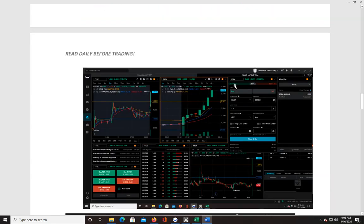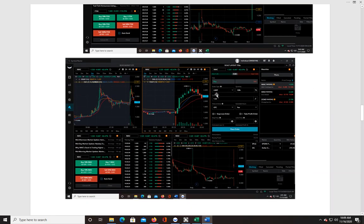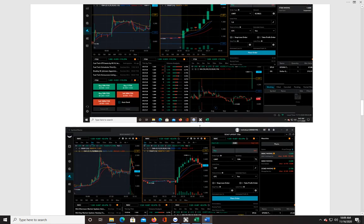Then I have another little chart example. I'm trying to add charts to this as I go. Here's a really great breakout. That's the 9:29 candle, you see the top of it, and you can see how the candle at open just shot up. Is this the same one? No, this is a different one. This is another one I traded the other day, and I have a video on it.